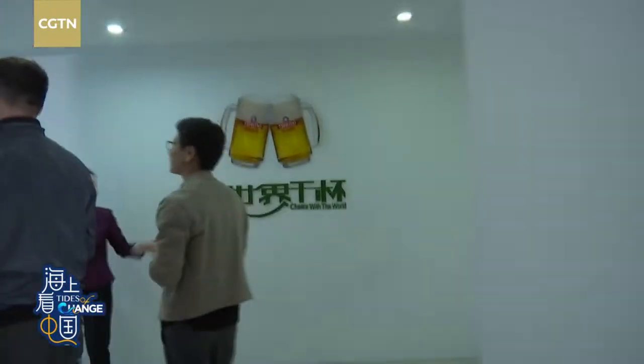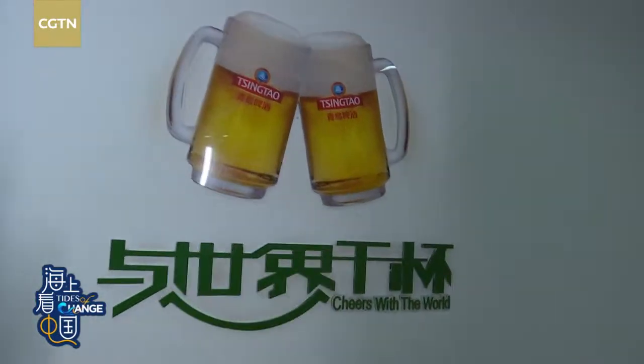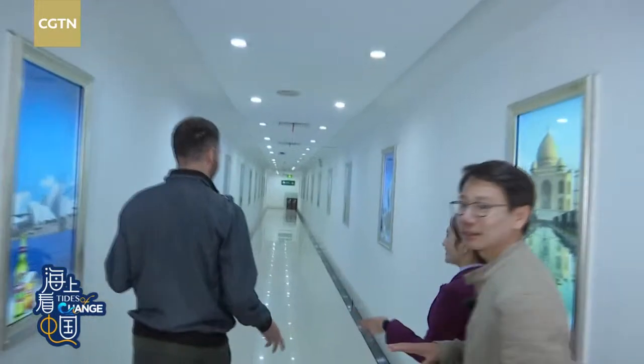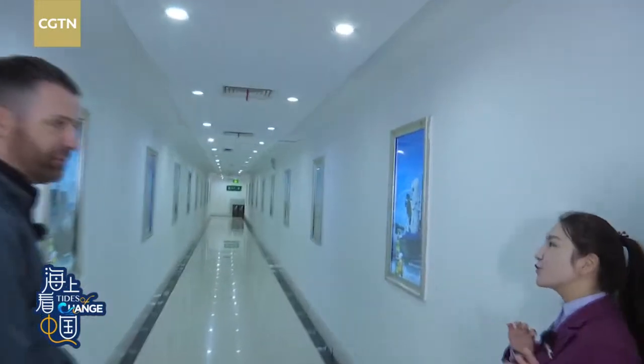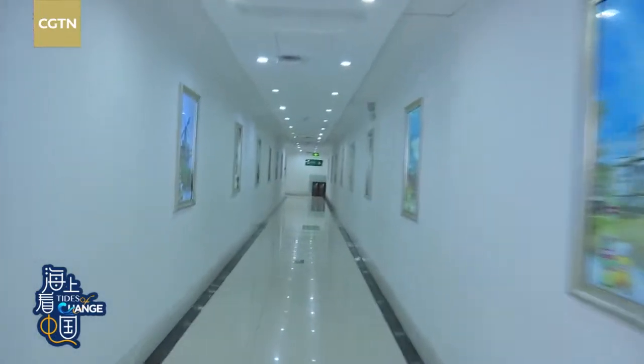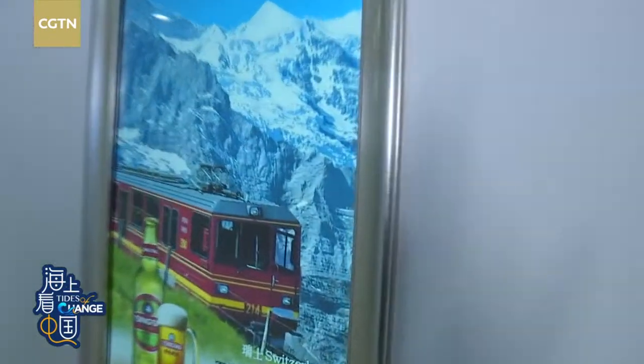That's true. Oh, I love this corridor. It looks like a gallery, right? Cheers with the world. So I guess we're gonna see where you can buy Tsingtao beer. Maybe everywhere. But Tsingtao beer has been sold in more than 100 countries and regions. You can see like 100. Yes. Okay.